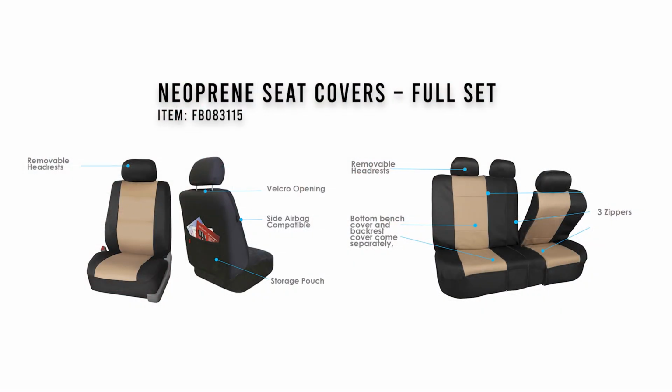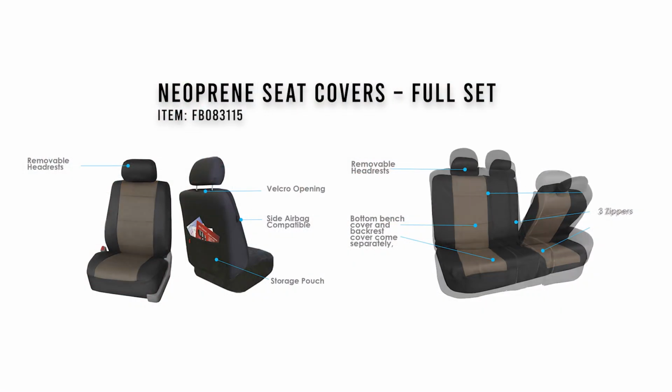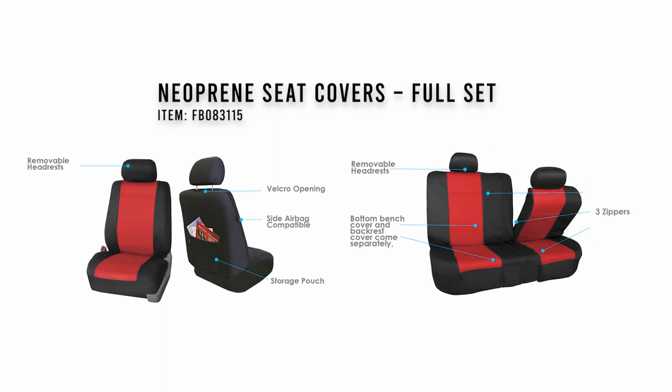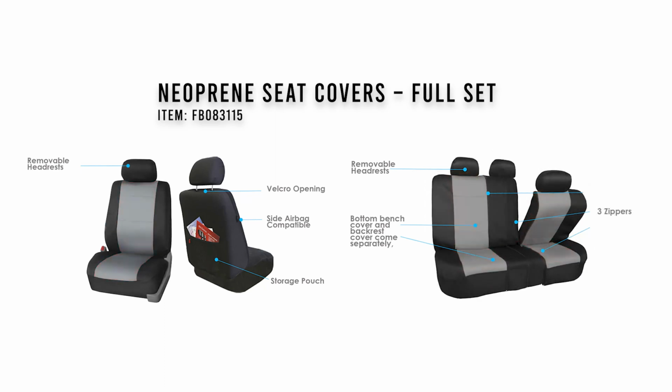The full set comes complete with 2 front seat covers, 1 rear backrest cover, 1 rear bench cover, and 5 headrest covers. Choose from a variety of sporty, vibrant colors and personalize your ride today.